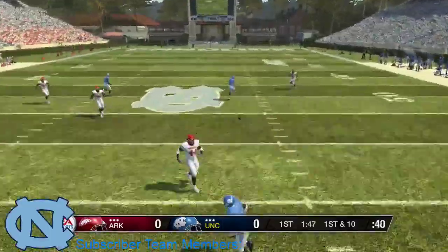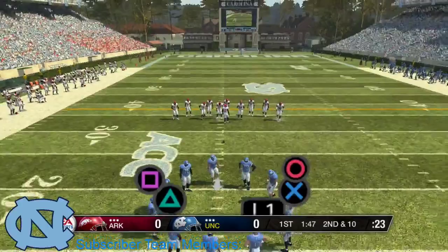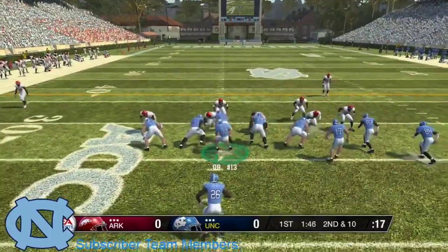Play action here. He's going to scramble. The defense got some pressure and forced the bad pass. I think they've been a little bit more aggressive here with their pass rush, and that time it paid off with an incompletion. They line up with 1 running back in the backfield. 3 wide.